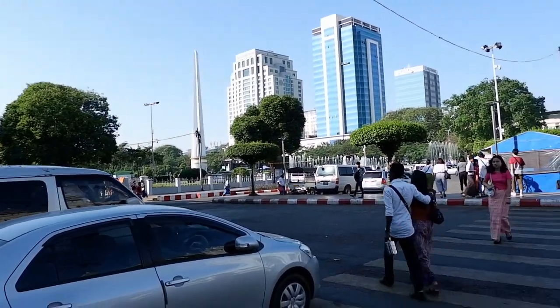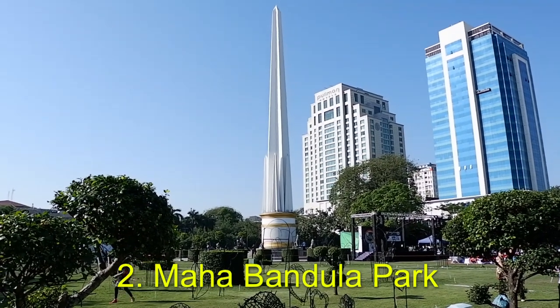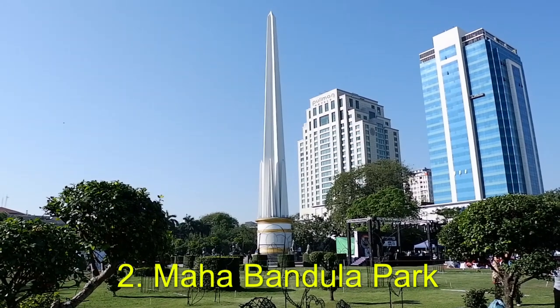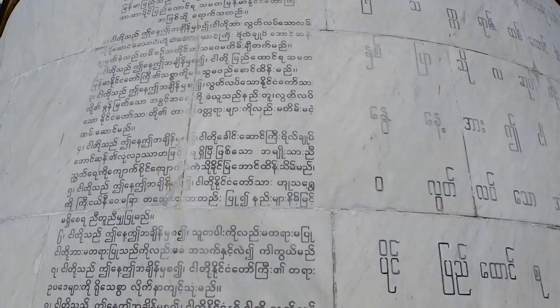The next stop you have to make here in Yangon is Maha Bandula Park. This is a park just in the center of Yangon, just southeast of Shwedagon Pagoda, which is like the central part of the city. But the monument behind me is actually a victory monument to commemorate Myanmar independence. In the past, that place used to be covered by a statue of Queen Victoria when Yangon was still a British colonial city. But after independence, they replaced it with this memorial.